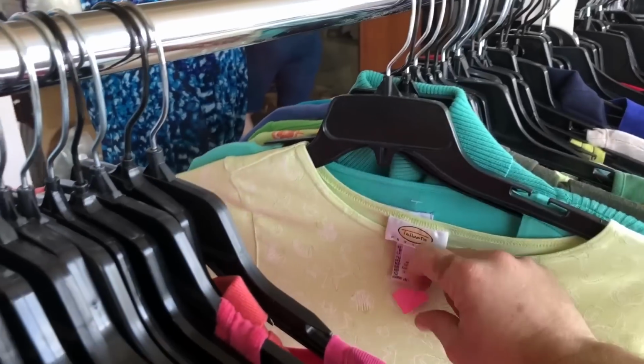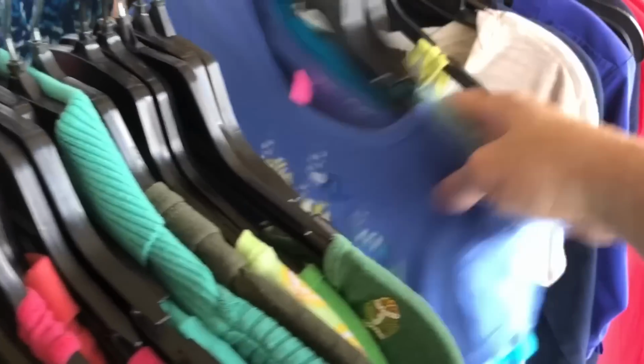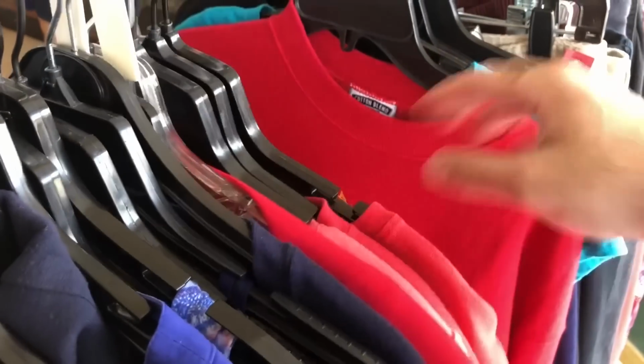Like here's a Talbots shirt that's going to be $1. I mean, it's not bad. It's maybe sellable, so you would want to look through. Again, these are going to be a lot of clothes, so just keep an eye out for the sale prices.